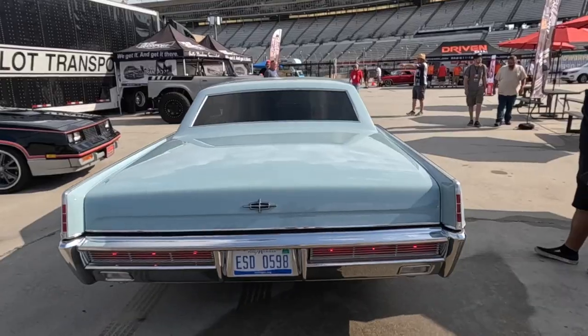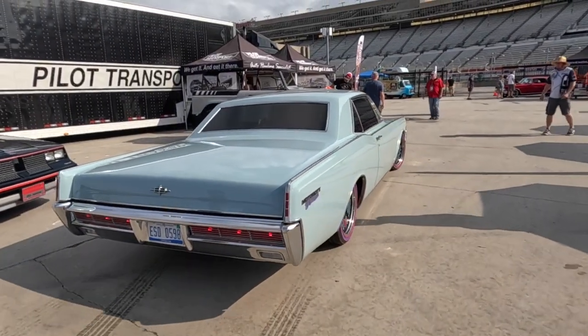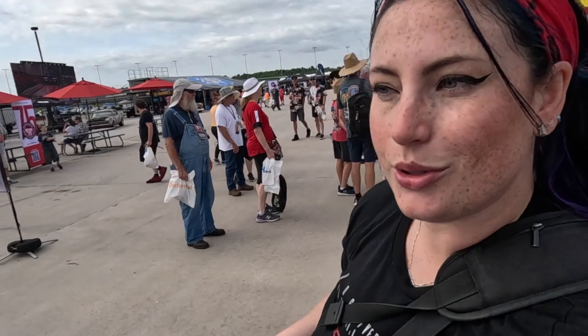Day one of Power Tour. We're just getting to Lincoln Place right now. Yay! There's already all sorts of good stuff going on.